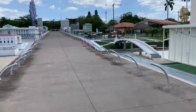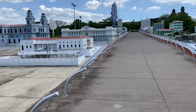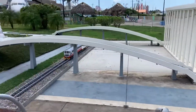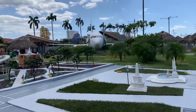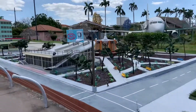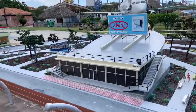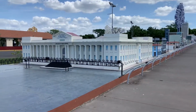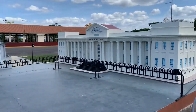Okay, now this is the part of the park where it has buildings from around Managua. And they even got an airplane over there. That's pretty cool. Palacio Nacional. I've been here. We got to see Julika dance there one night.